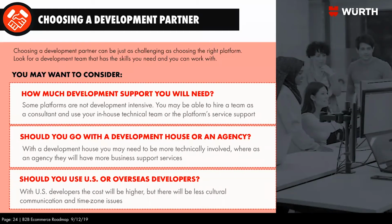And then again, you may be able to say, we have the infrastructure, or we may have an offshore facility that I can go and work with for a temporary time while I'm building the website. So it may work for you to use offshore developers, and the cost is a little bit less.